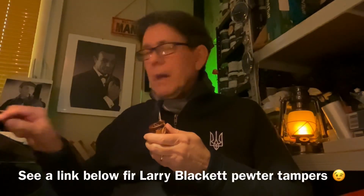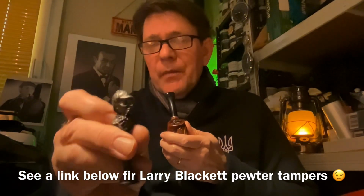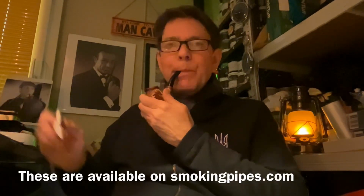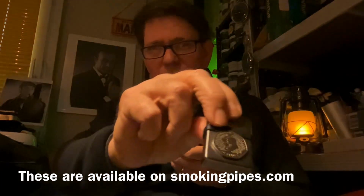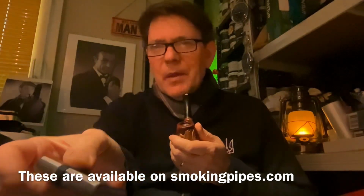It looks like this tin is in my shed as tin art, so I dried it up, of course. And for a tamper, I've got this beautiful Sherlock Holmes from Larry Blackett, and this is the dark stained one, but it's really beautiful and a lovely tamper. And of course the lighter is a Sherlock Holmes, which I customise with this 50p Sherlock Holmes commemorative coin from the UK, so makes it really special.